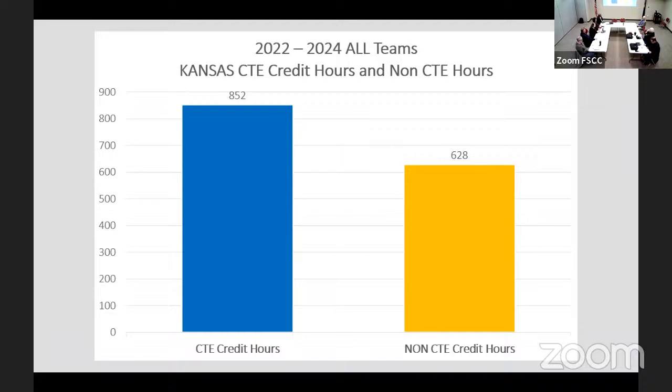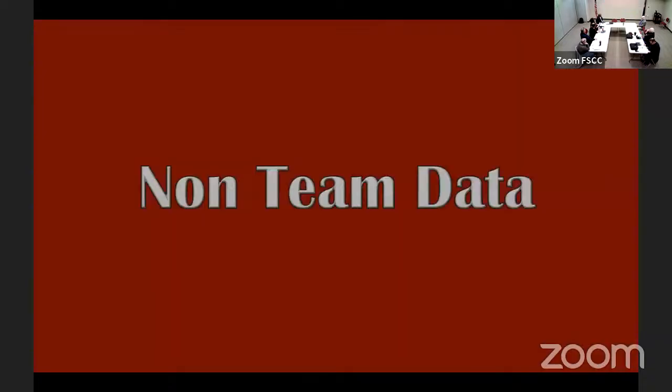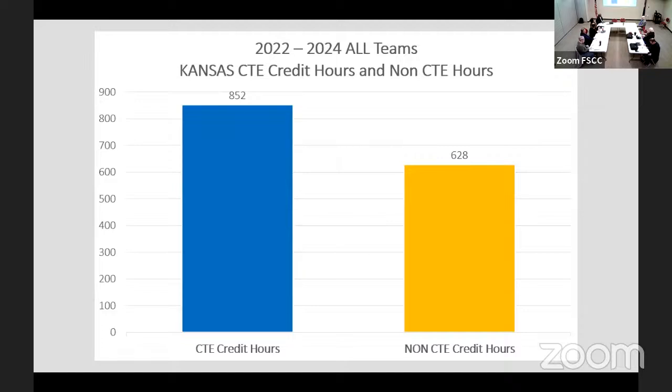So all in all, of our whole team, and this is just Kansas students, this is not even our other credits, our other students that we have on our teams, 852 credit hours over the last 2 years from Kansas students are in career technical education programs. So if you think back to the beginning of this, anywhere from $250-ish all the way up to $500 and some odd dollars per credit hour our students are generating.